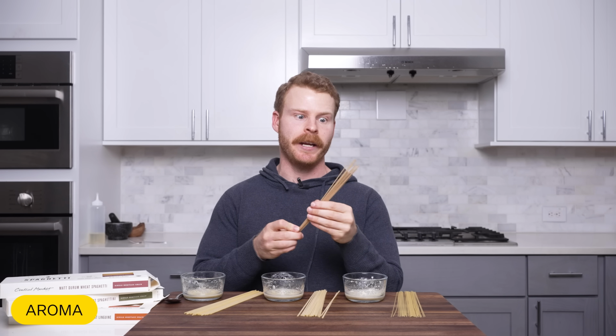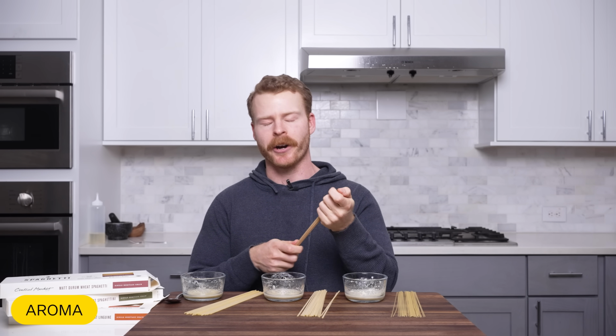So can you smell a difference in the aroma between these pastas? I would say subtly, yes. However, I don't think it's anywhere near the difference that you'd see in a whole wheat pasta versus durum wheat or one of those other varieties I tried earlier.